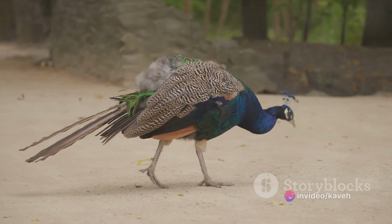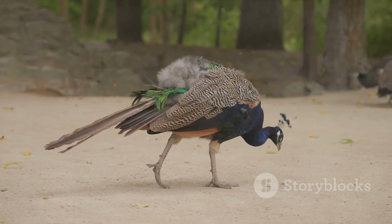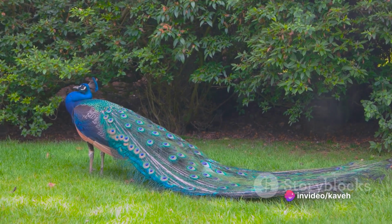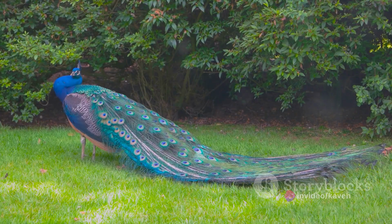Their diet, too, is a topic of interest. Although they are known for their preference for insects and plants, peacocks are actually omnivores. They won't shy away from small creatures like amphibians and reptiles, showcasing a more audacious side to their character.